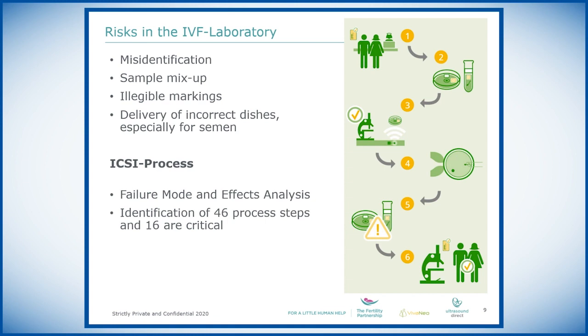The picture you can see now is from our eyewitness flyer. We used to hand it out to our patients from Vivaneo, and it just shows quickly the steps of each procedure and how we reduce the risks through our eyewitness. At first, we have the patient identification at the front desk, and each patient couple gets an ID card with the data on it from the woman and the male patient. And now this couple is tracked together on this eyewitness card.